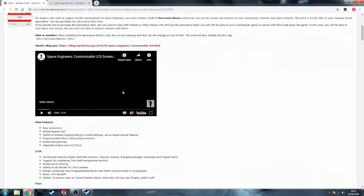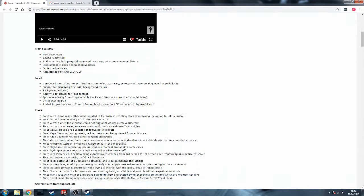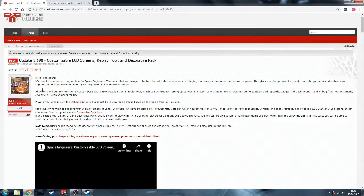The LCDs now have default scripts such as clocks. They can also connect to cameras now, I believe, and programmable blocks have had an overhaul. So let's just go through all of the stuff for the update.